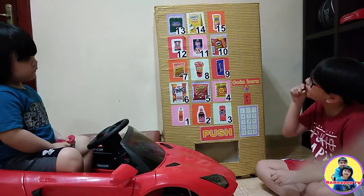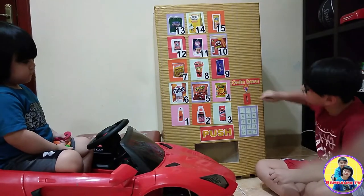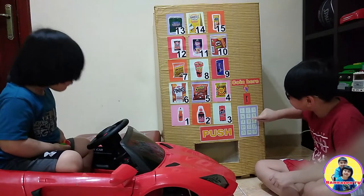This is the vending machine, and these are the coins we're gonna use to buy the foods in it. Wow! I would like a yan. What do you think, guys? Let's put one coin inside and press number 8.